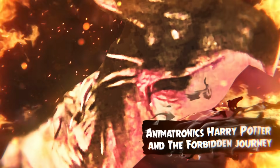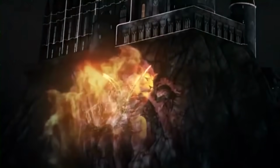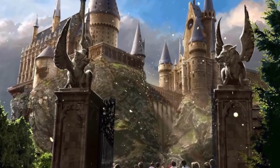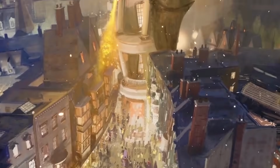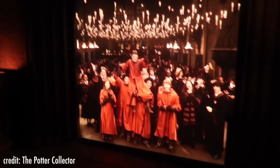Animatronics, Harry Potter and the Forbidden Journey. When the Wizarding World of Harry Potter made its debut in 2010, it revolutionized theme parks by launching an era of living lands. This created fully immersive areas taken from physical places seen on screen. Now, the first ride planned was Harry Potter and the Forbidden Journey. With its use of cutting-edge technology at the time and its fast-paced storytelling, it was an instant success with Potter fans and theme park guests.